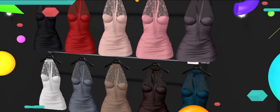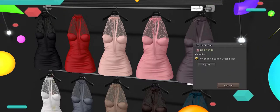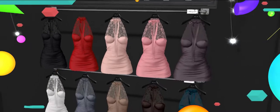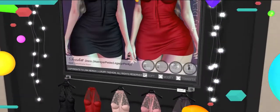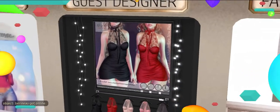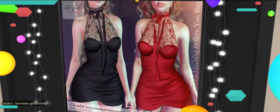Unless you want to go for this number over here. Now, this looks nice. Oh, yeah, it's queen. Nenda, the scarlet dress black, 288, guys. Would it help you achieve that look right there? And it's by Guest Designer. Yeah, it's cute.